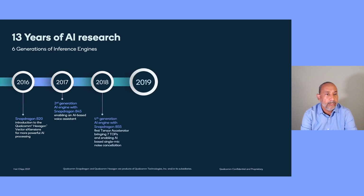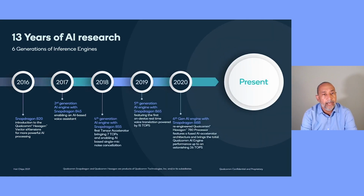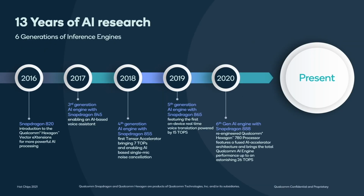Qualcomm has been at the forefront of AI research, and particularly AI inference research, for over 13 years. We are now on the 6th generation of our inference engine. We deployed our first purpose-built inference engine on a mobile platform back in 2016. What we are doing with Cloud AI 100 is essentially leveraging the same expertise that we have in high performance and low power inference and scaling it up to address the workloads for cloud and edge.